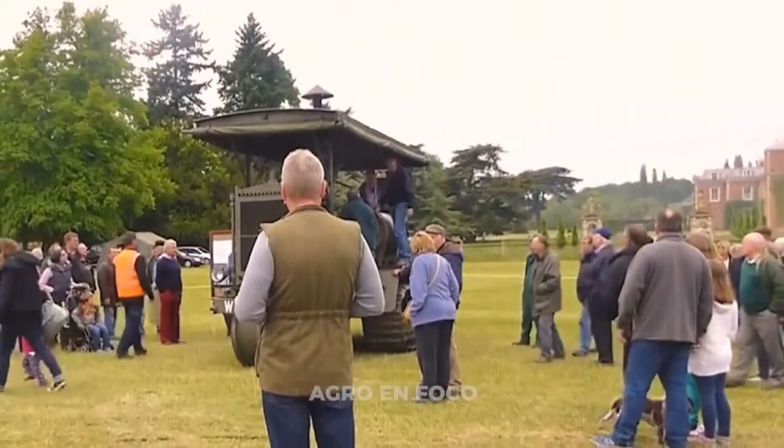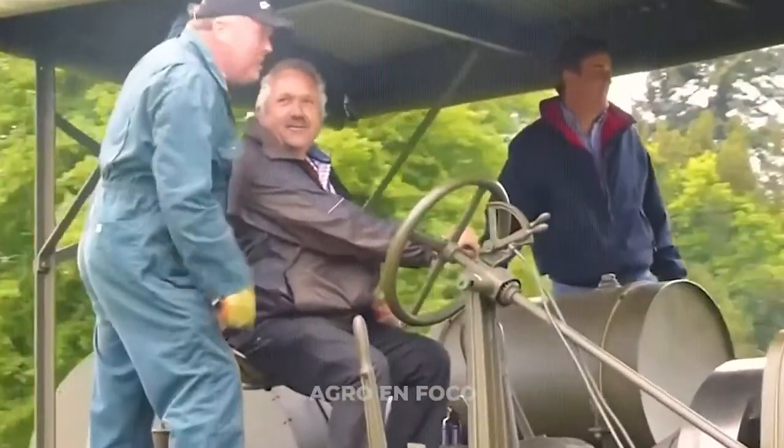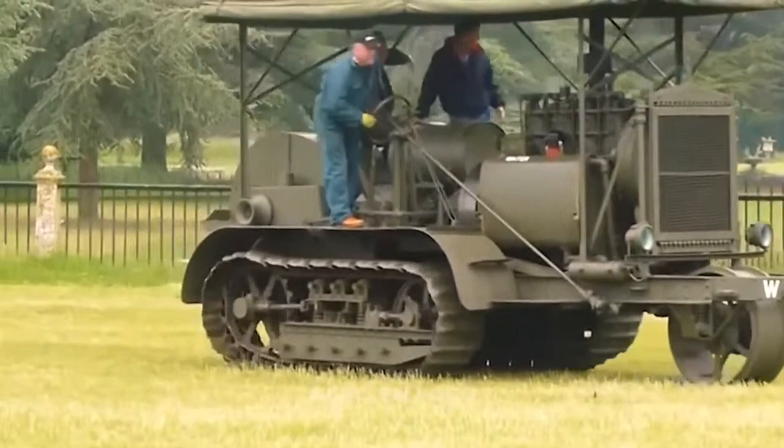Imagine the scene. A 10-ton machine crossing mud, snow, and pockmarked terrain, pulling weapons that could determine the outcome of a battle. That was the Holt 75, an indispensable ally for soldiers on the front lines.